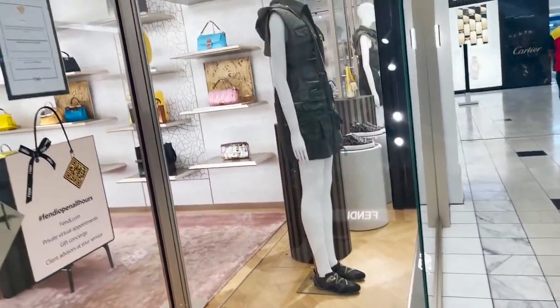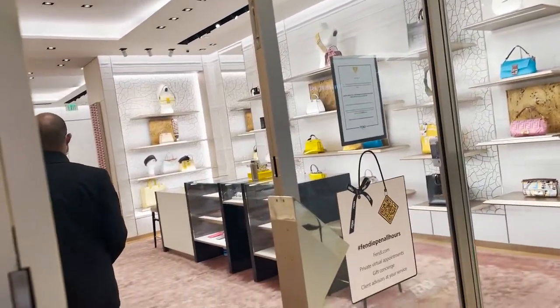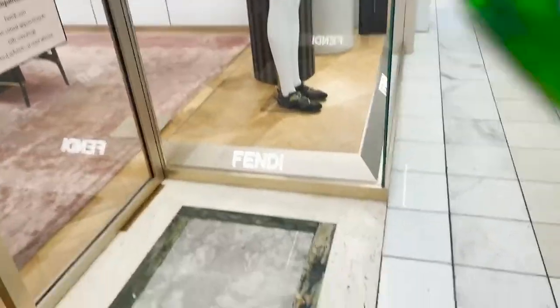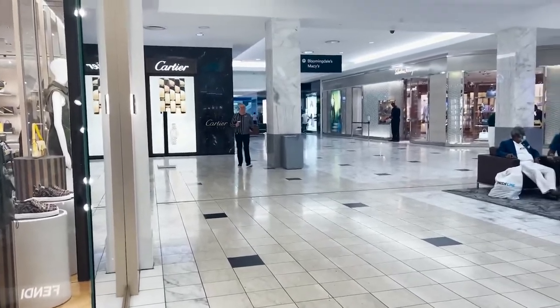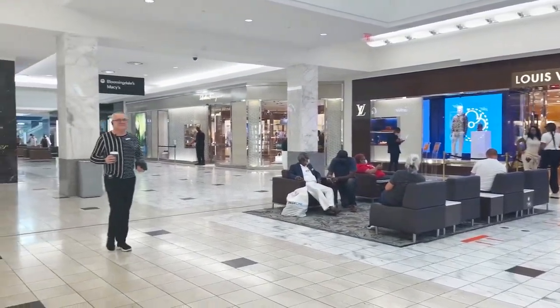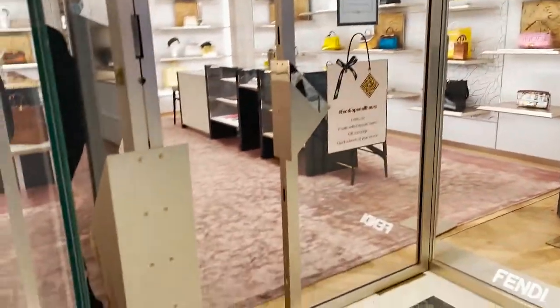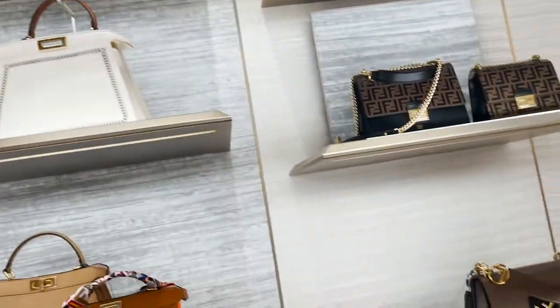So a few weeks ago, while visiting my daughter, I took a day trip over to Atlanta to Lenox Square, and I paid a visit to the Fendi boutique. Due to COVID restrictions, I had to wait in line because only so many people can be in the store. That Louis Vuitton line was, oh my God, so long. But I waited in line for about 15 or 20 minutes, and then I was able to go in.